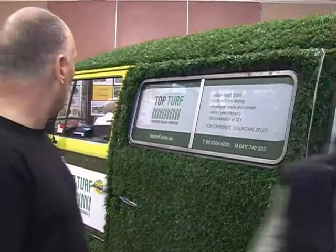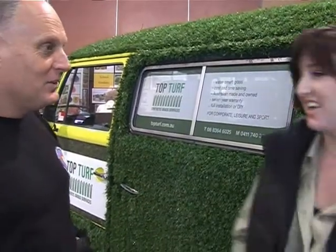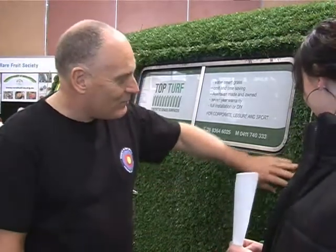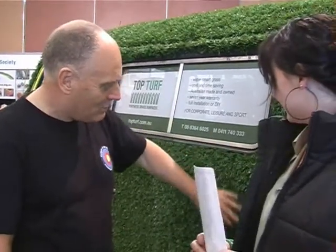And were there any other VWs down there with grass growing on them? No. I think this one's the only one. It's the only one. And what sort of important things should we know about the grass? Is it environmentally friendly? Well, yeah. You don't have to mow it or water it. So with all the restrictions that we've got with the water at the moment, it's a very, very smart idea.